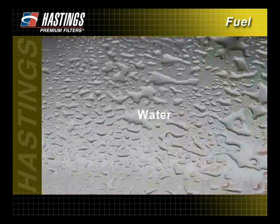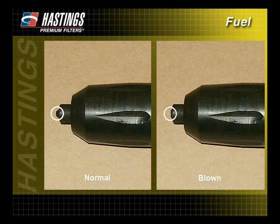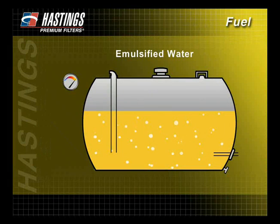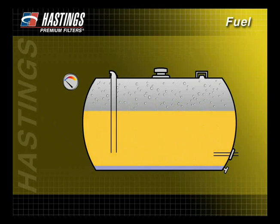Water is the most prevalent and potentially the most damaging contaminant. It destroys the lubricating properties of your fuel, which can result in scoured pumps or blown injector tips. Water is found in the diesel fuel system in two forms, emulsified and free. Emulsified water is a result of the refining process and cannot be easily removed from the fuel. Free water can get into the fuel when the temperature outside changes and condensation results. It can also enter vehicles and storage tanks during fuel transfer. At extremely cold temperatures, water in the fuel can freeze and contribute to total fuel flow stoppage.